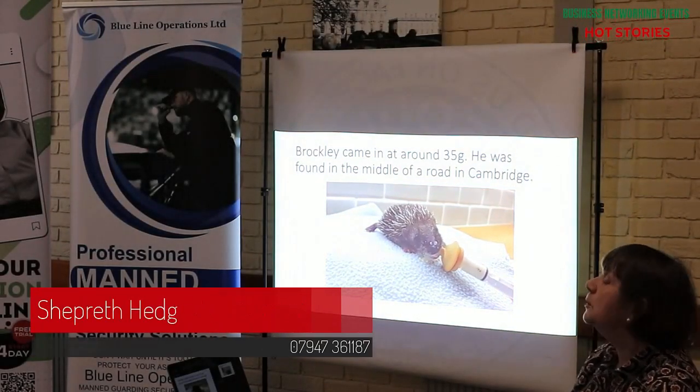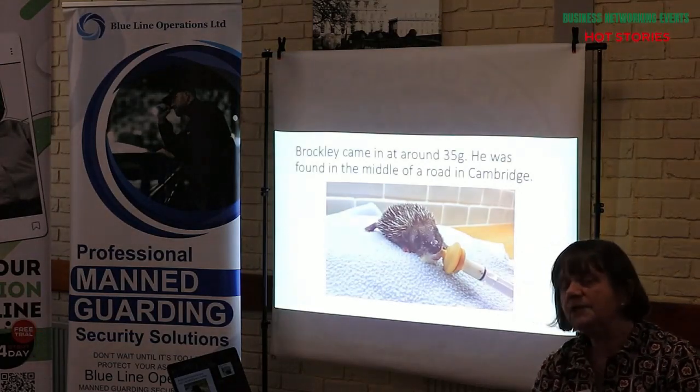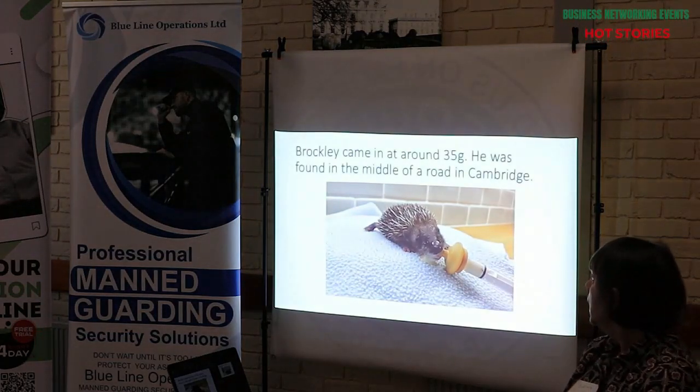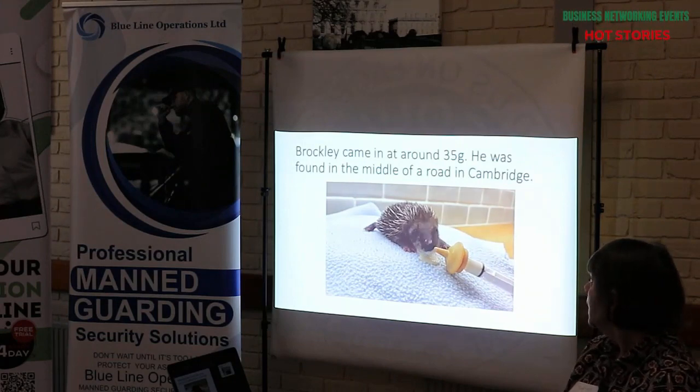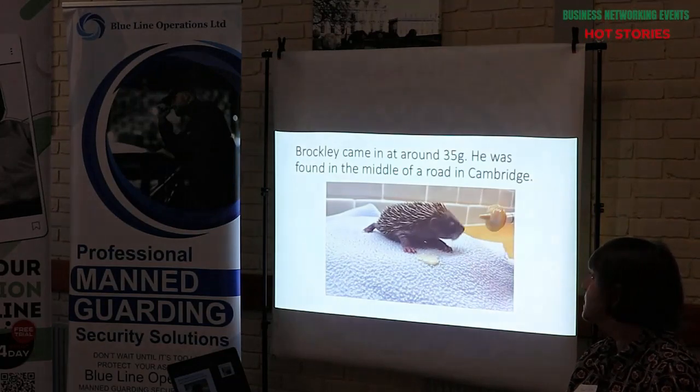So he's sucking on milk, which is formula milk. It's puppy formula, puppy milk. Obviously, you know not to feed cow's milk, because that's got lactose in it. So there he is. And that happens about once every 3 hours.